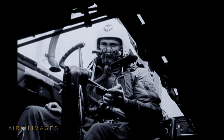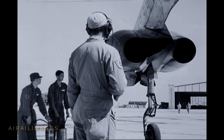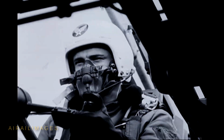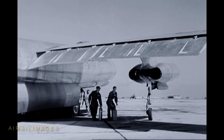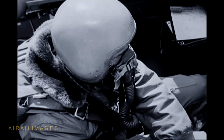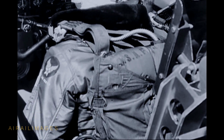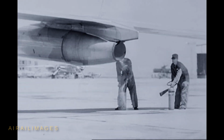Ready to start, number four. Copilot ready. We're on clear and ready. Energizing, number four. Start on four. Don't be in too big a hurry to get them all going. There's no easier way to wash out a jet engine than poor starting technique.